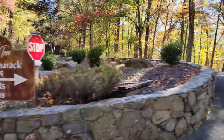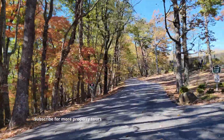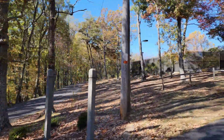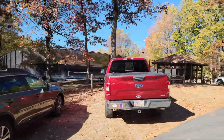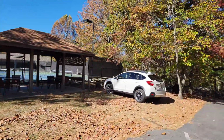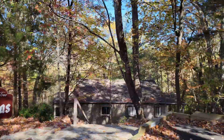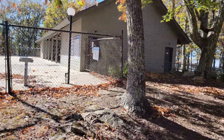All right, and the last thing I want to show you in the neighborhood is where the swim and tennis facilities are. So let's go take a look at that right now. All right, so here are the facilities for the tennis courts. You have these little villas that you could rent. Both pools are closed at this time of the year.